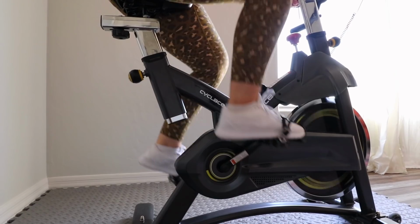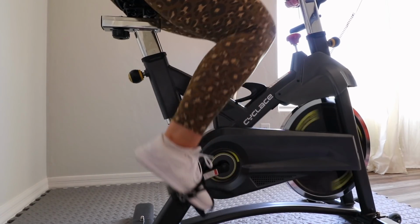I'll insert a little bit of a clip here, but it was something that I didn't really know before I started riding the bike. I actually only heard it when Drew was on it because I have headphones in when I'm doing it, and so does he. It's really not that loud at all. Again, I was just trying to think of anything that might deter someone from wanting to get this. So yeah, that's pretty much all I could think of. I hope I covered all of the bases. I tried to be as thorough as possible.